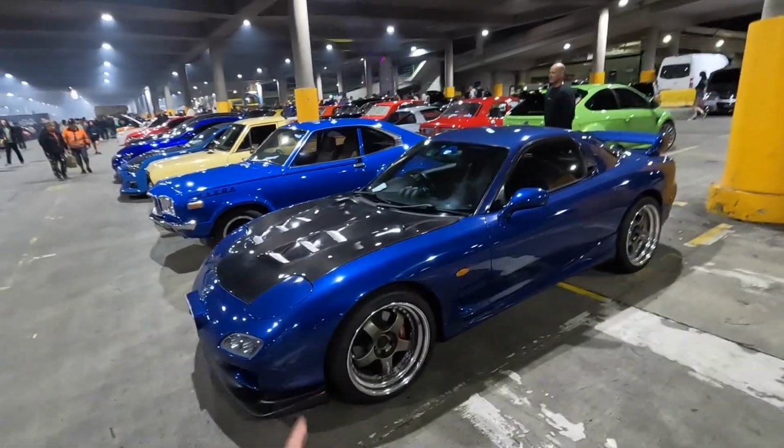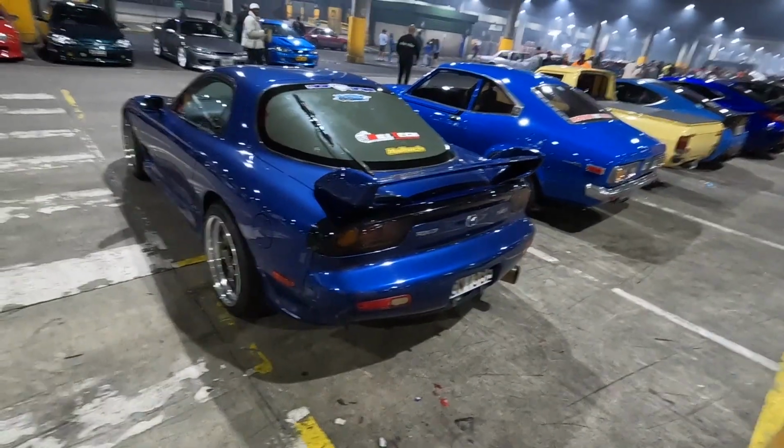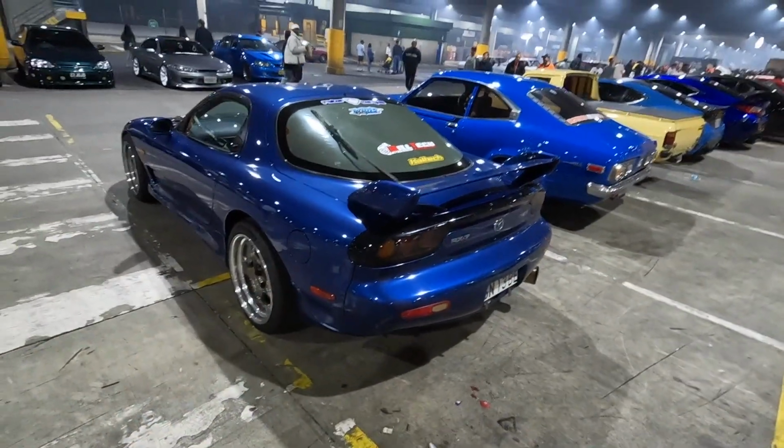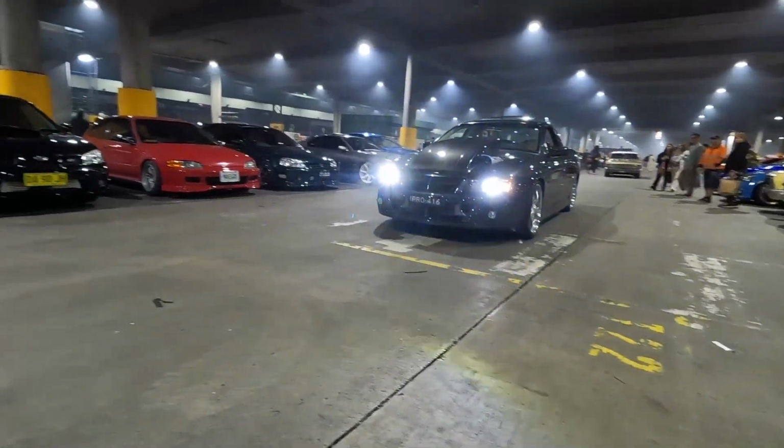Honestly, this thing is really growing on me. I've always loved the FDs, of course. Seeing Zach Boldy in his two RX-7s that he's had and the one that he has at the moment, it's really made me fall in love with these even more. They're just so clean and really fun, and they just sound amazing.